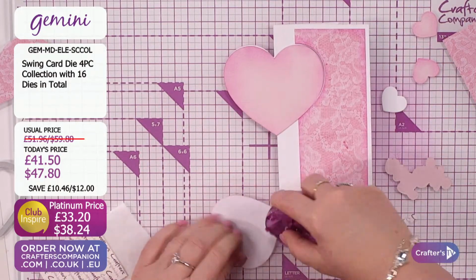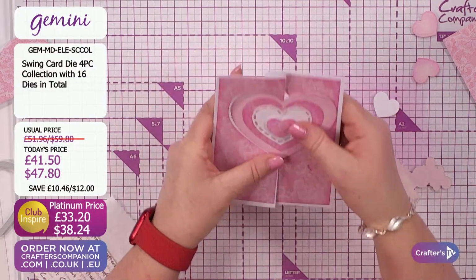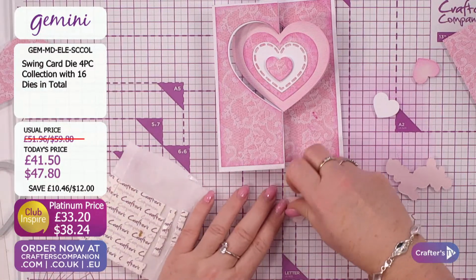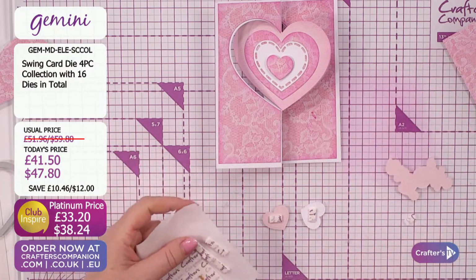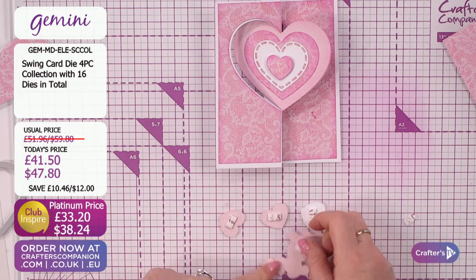It's something I like to do, and especially if you're creating an aperture as well, it's really nice to be able to do that. So pop that on there. We've got our heart both sides, and these little hearts here, so we're going to stick those ones on. Just going to put some little foam pads on the back. Another one there. So we're keeping it all hearts tonight. We are ready for tomorrow.